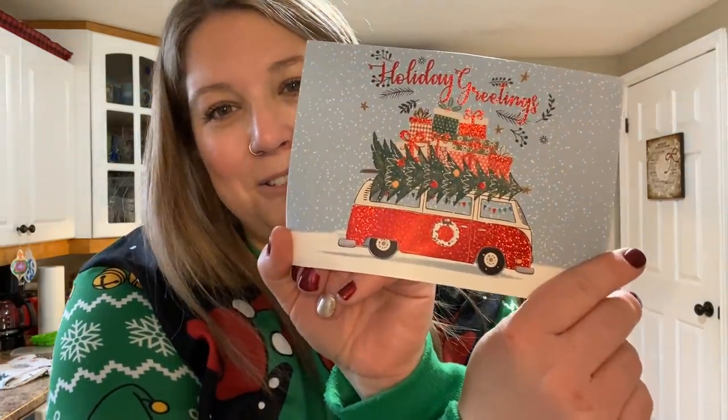Oh, this is from Shelly. I didn't even notice until now. Hi, Shelly. Oh my goodness. Shelly's been around for so long. And I love her. Look at this card. That is so cute.